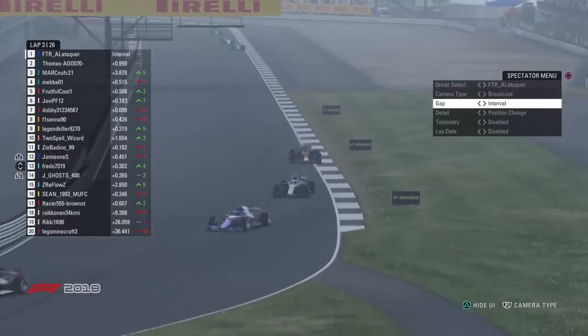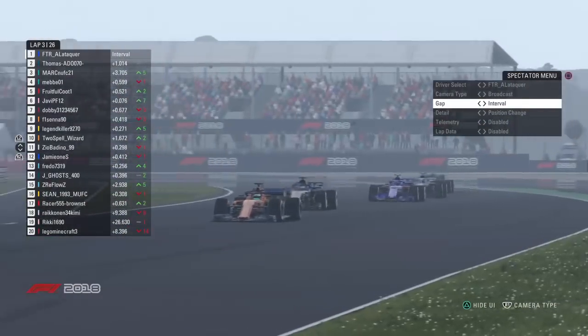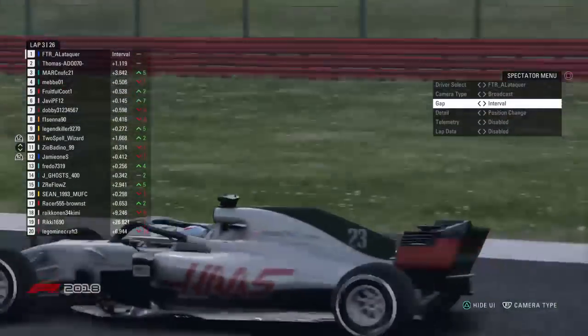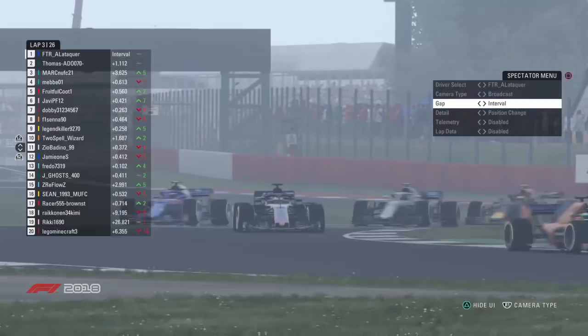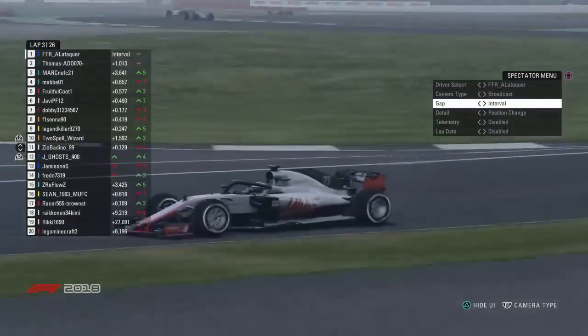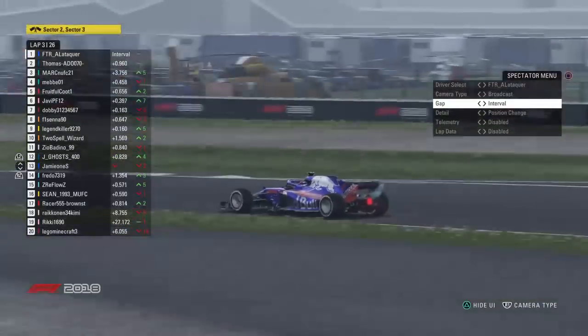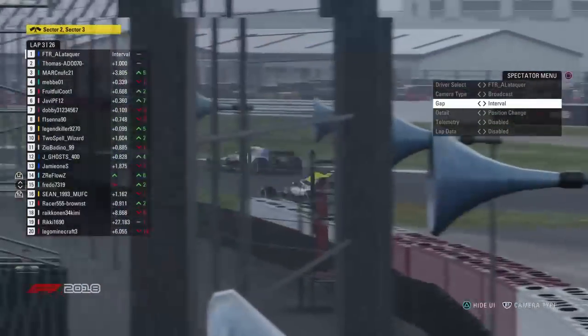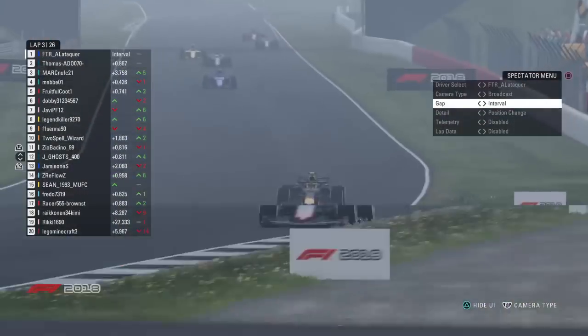Sorry guys, trying to read the comments, but it's just glitching out for some reason. I don't know what's going on at the moment, but as Dobby just goes down, makes a move on the inside of Javi.